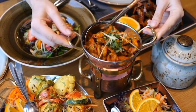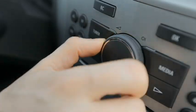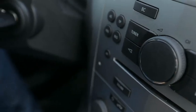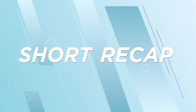Let's compare our answers. The statements that illustrate empathy are: not ordering a lot of food for yourself when you are in a restaurant with somebody who cannot afford to buy even a piece of bread. Turning down the volume of your music player to avoid disturbing your neighbors. Lending money to a friend who is in need. Helping an old lady cross the street. Hope you got all these statements right. Let's summarize what we have learned so far.